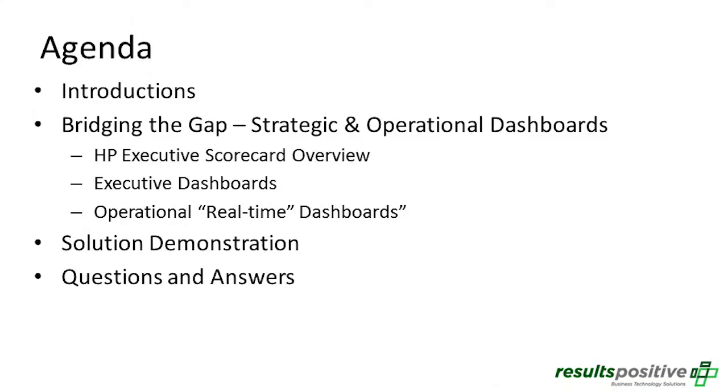A brief overview of the agenda today. We'll be jumping in here and talking about bridging the gap around strategic and operational dashboards, and then providing a solution demonstration. In terms of an introduction, as Zach mentioned, I'm the CEO and founder of ResultsPositive.